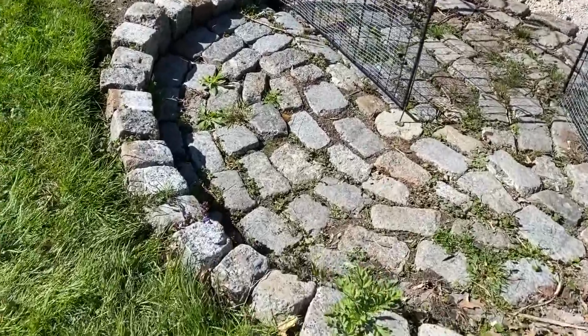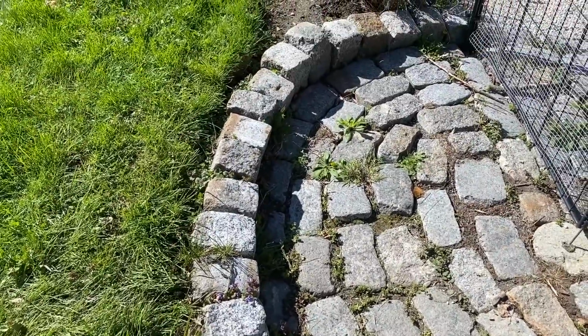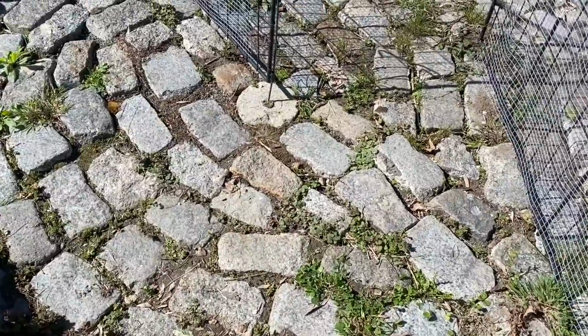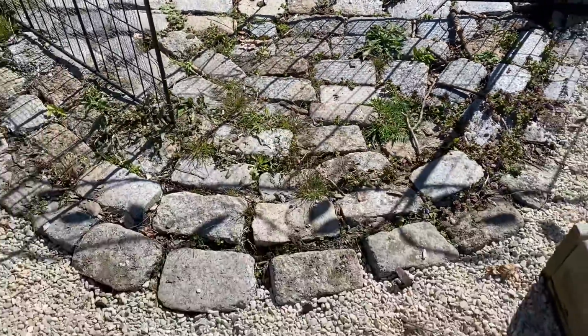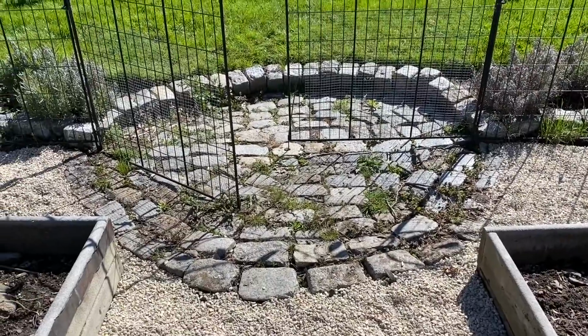Now this I have to tackle. Last year I already cleaned up these stones and pushed them back. This just proves that earth is always moving. It pushed the stones forward. And now I have to clean out between all of these stones, do some weed killer with vinegar, and then I'm going to fill those cracks with stone dust to try to keep it looking nice and neat.